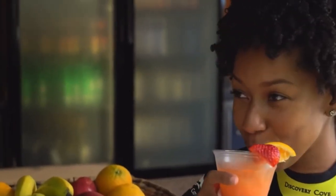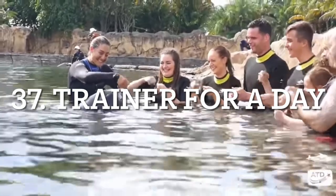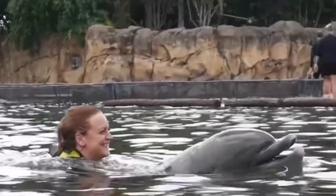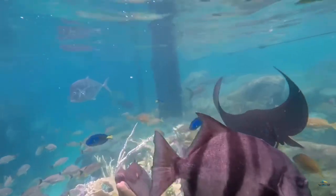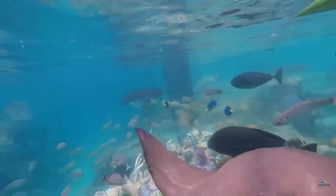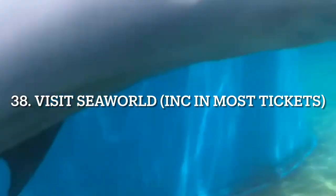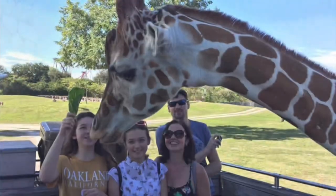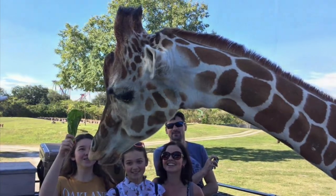Finally, if you're a true animal lover, why not book their trainer for a day experience, where guests can experience private meet and greets behind the scenes and two dolphin swims. So as you can tell, there is so much to do at Discovery Cove, but this isn't even it. Most tickets also include the following. Tickets to SeaWorld, which is right next door to Discovery Cove. Two-week tickets to Aquatica, SeaWorld's water park, and at an added yet small cost, add two-week tickets to Busch Gardens in Tampa.